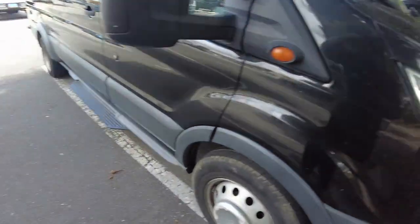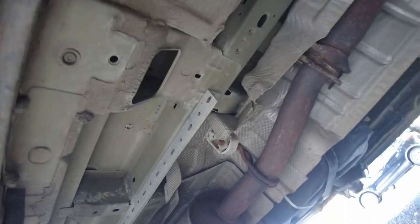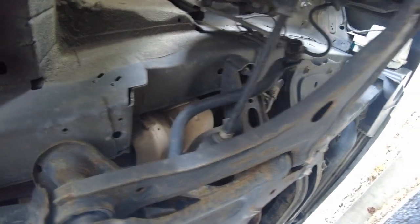We'll show you some pictures of the undercarriage. Really nice, no oil leaks that I can see. Hopefully, I haven't done any research on the catalytic converters of these, but they're up here, so they're really hard to steal, which is good.